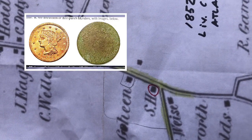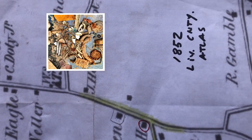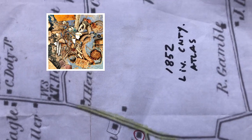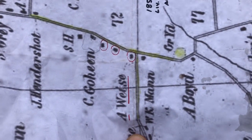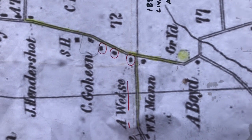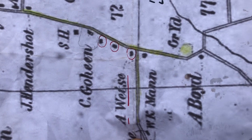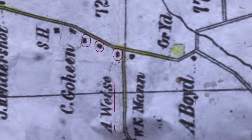That's where I found the coin, harmonica reeds, buttons. Nothing yet other than a horseshoe and a few pieces of iron down here at the corner where the schoolhouse was. But if you look to here, the 1858 Atlas, the schoolhouse now looks like it's been taken over by a Mr. Weiss, or Weiss, who owned the house in the other corner, right opposite. And then Goheen is still up there.